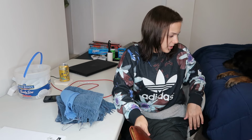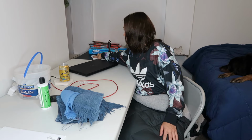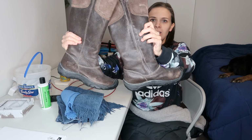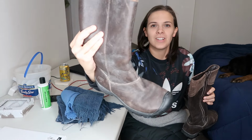But I'm going to start with some of the less nice brands because I have some leather cleaner here, and also some Birkenstock cleaner. But I'm not going to clean the Birkenstocks right now. But I'm going to try cleaning these. I want to start with the ones that are less expensive, so if I mess something up, I don't do damage to the more expensive boots. So I'm going to start with this pair because they're definitely needing a leather cleaning. They're pretty dirty and grungy looking.